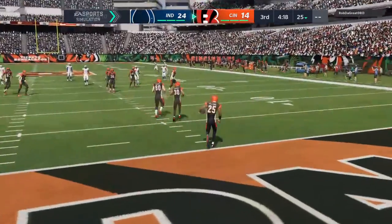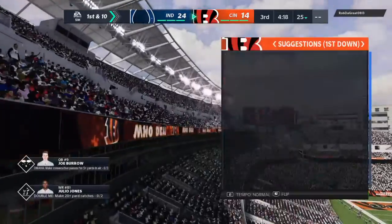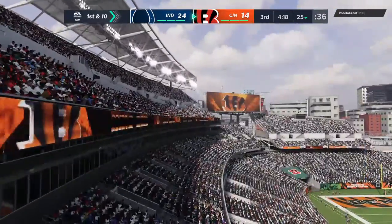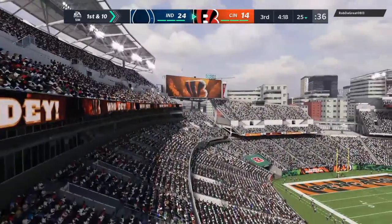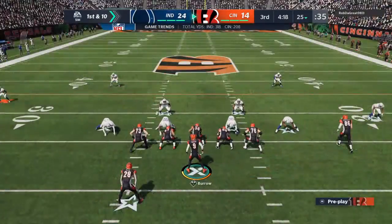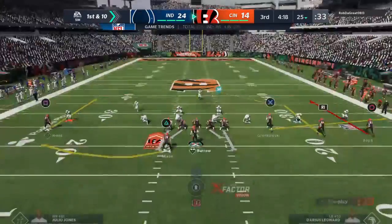Fair catch made at the 25-yard line. The Bengals take over 1st and 10 at their own 25-yard line. I don't want to seem absurd, but that boy's a gangster. Focusing on me. The Cincy offense about ready to go here on their next drive.